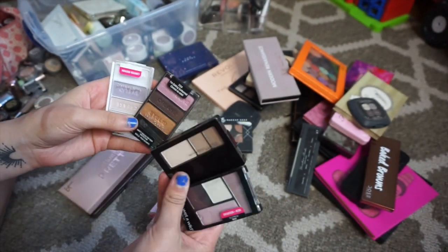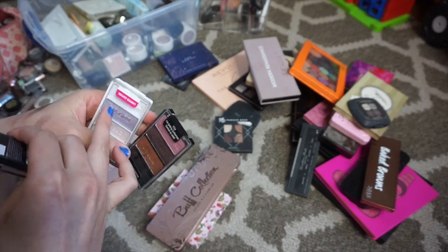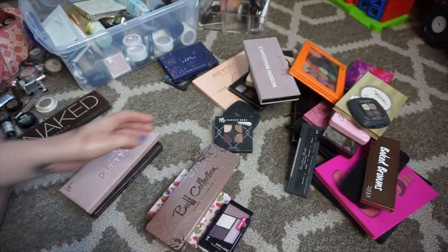I really like this bronzy shade too from the I'm Getting Sunburned palette from Wet n Wild, and I think this one was limited edition. I think this one was too. Yeah, it says it there. But honestly, I'm never reaching for these, so I'm going to pass those along.